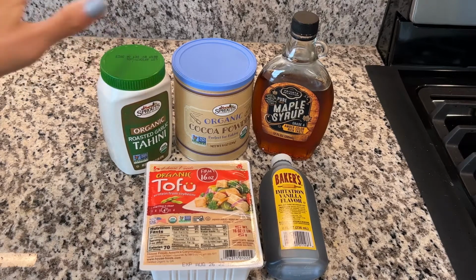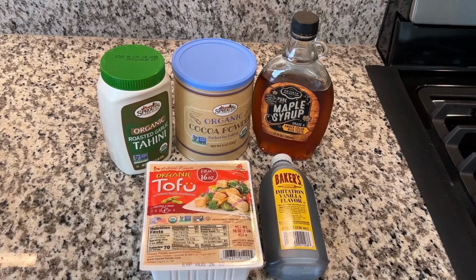And you're just going to throw all this in the blender, put it in the fridge overnight or in the freezer for 30 minutes to an hour, top it with all the delicious things, and enjoy.